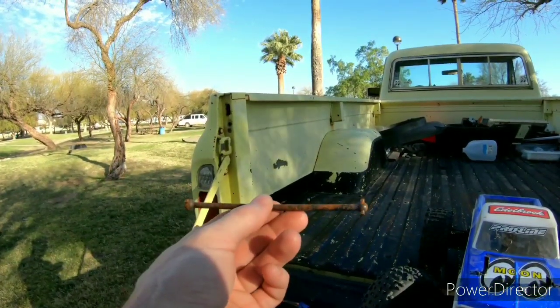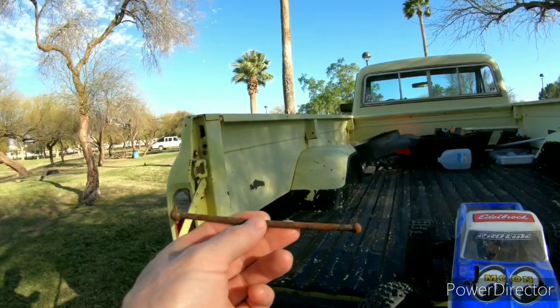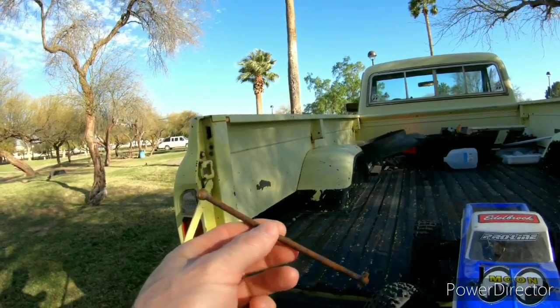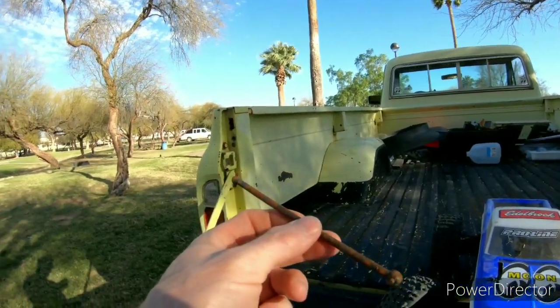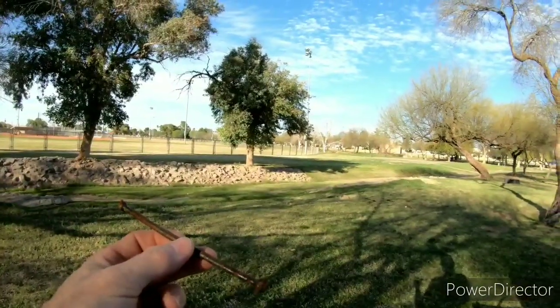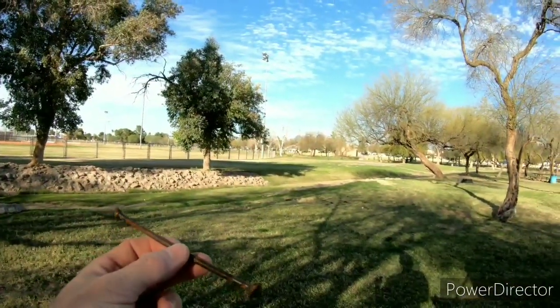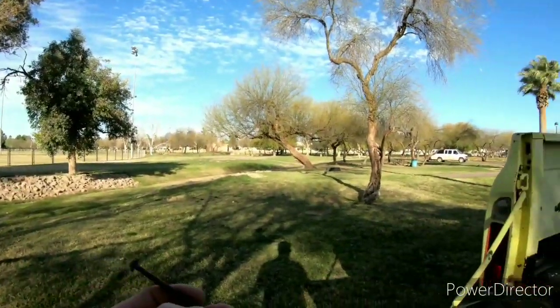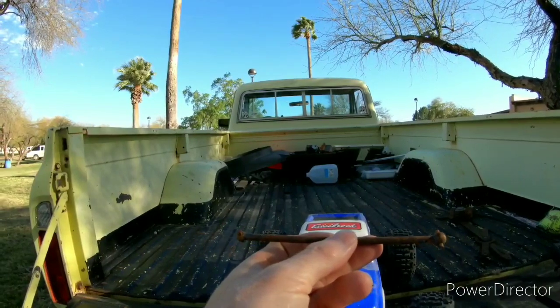Check this out, guys. While I was changing my battery out, letting her cool down a little bit, I went for a walk to see if I could find the old dog bone. Look what I found. It was over there in the grass, right over there by that tree, to the right of it. I probably stepped on it 30, 40 times. Looked down today. Boom, there it was.